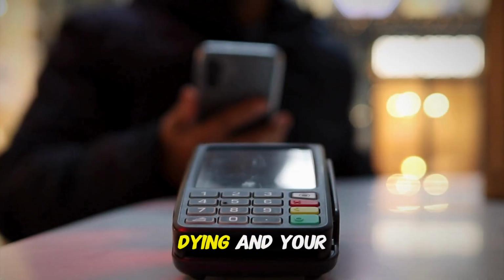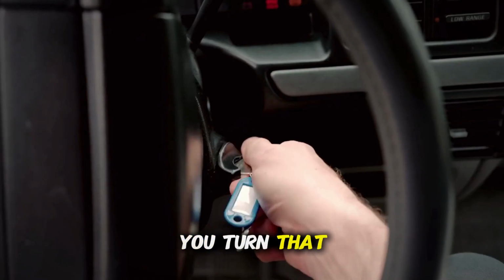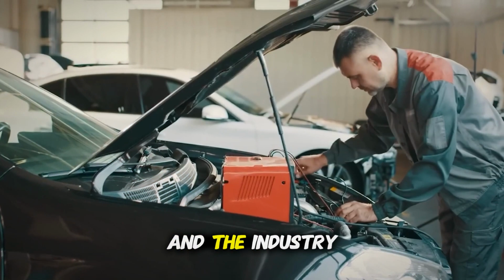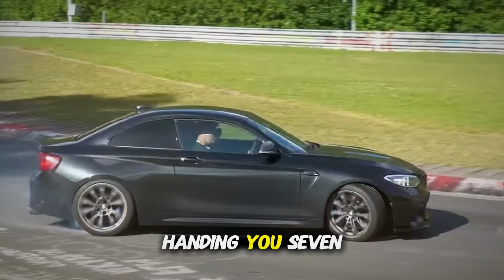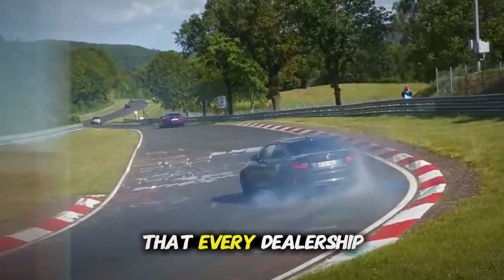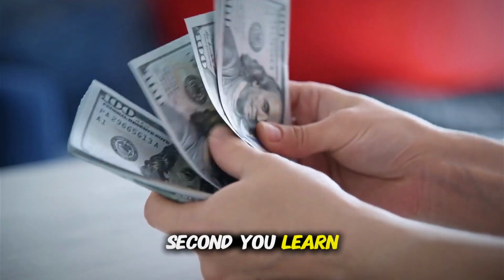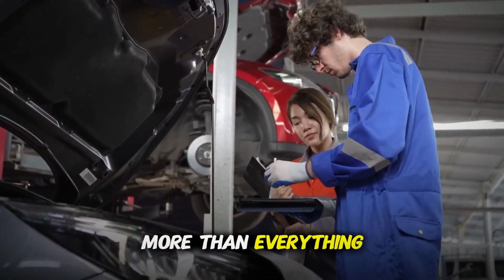Your engine is dying and your wallet doesn't know it yet. Every morning you turn that key, you are gambling with hundreds of dollars in repair bills. And the industry is betting you never figure out why. Today, I am handing you 7 illegal car hacks that every dealership and quick lube shop loses money the second you learn them. Stay until trick number 1, because it costs absolutely nothing and saves you more than everything else on this list combined.